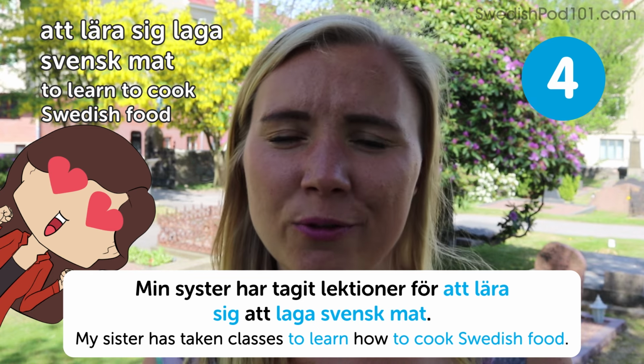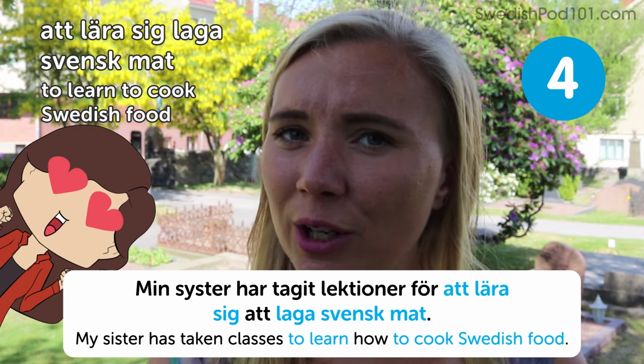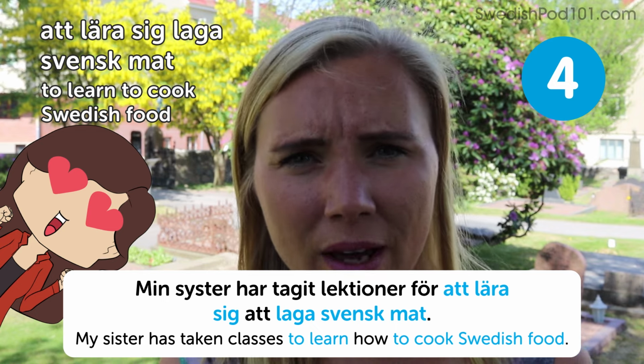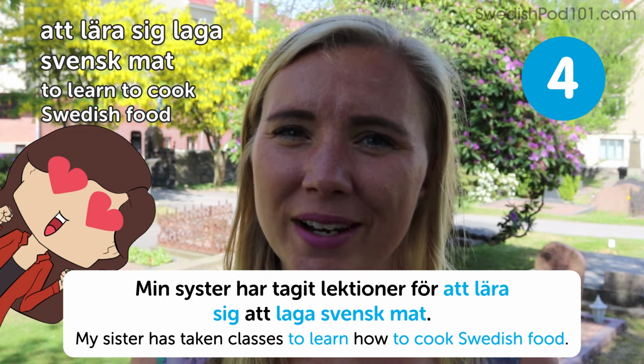To be honest, the Swedish food is not my favorite cuisine, but we have a lot of amazing barbecues in the summer, so that's one of my favorites. But we have a few goodies, so come over here and try some.